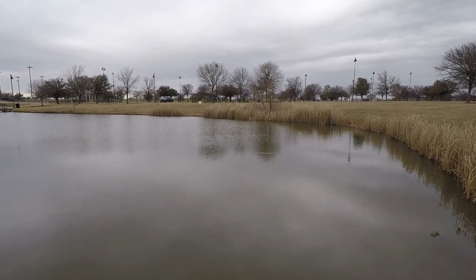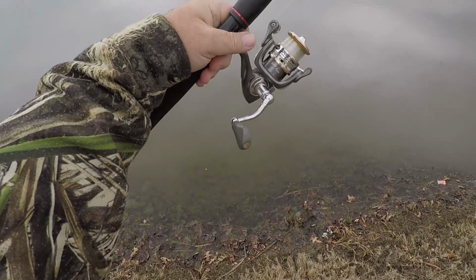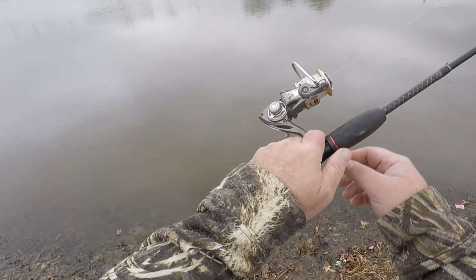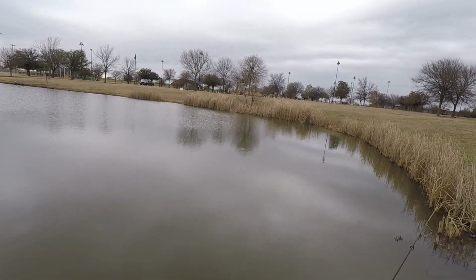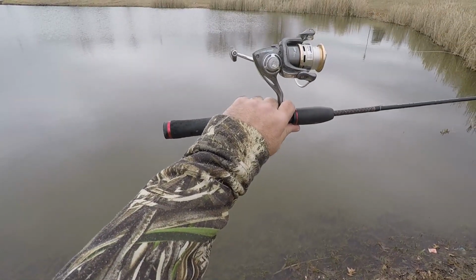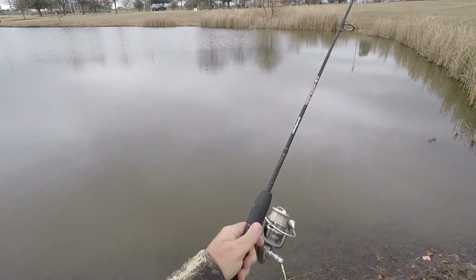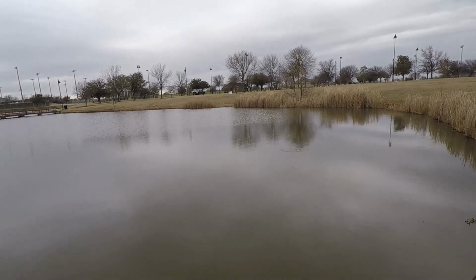So on this one I got 4-pound line, and I've got the Speed Spin, the other Speed Spin 100. This one's all beat up and banged up. The one that's got the spinner is my new one. There we go. Now maybe you can see it. For ultralight, this is my rig.